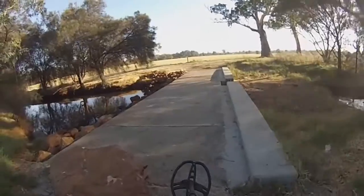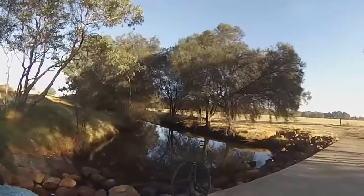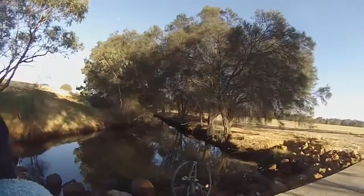I'm really loving my GoPro. I think the quality's fantastic. I kind of wish I had two of them to do two different angles at once. But anyway, I love this thing.